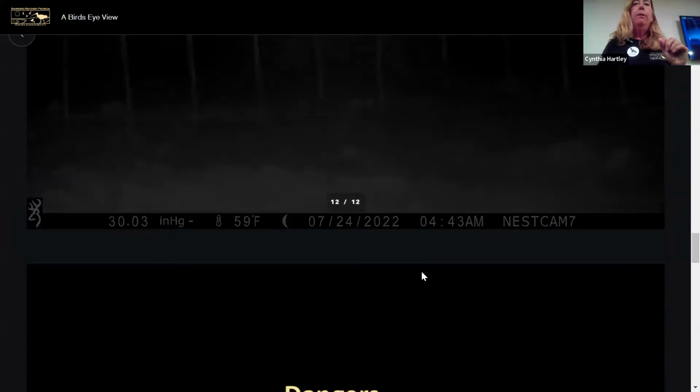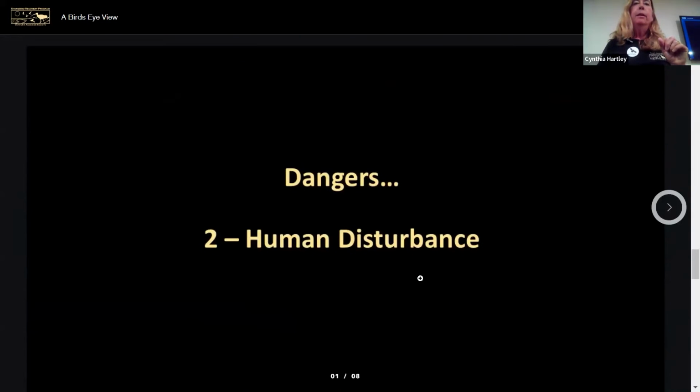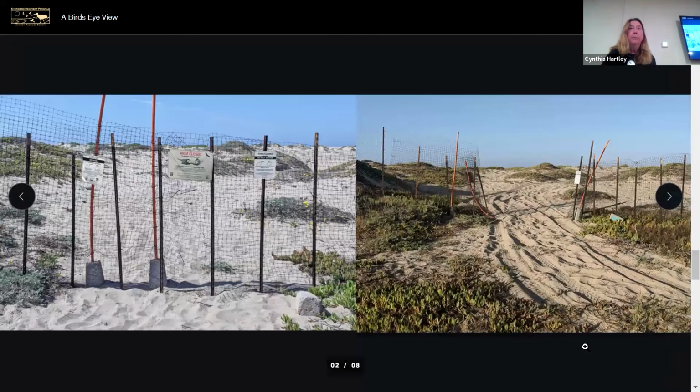Okay, so that's it for predators. This next part is sensitive and upsetting, but it is part of what we deal with out there. This is a side-by-side picture of an area in the back of the North Habitat, between Port Hueneme and the power plant. It backs the Nature Conservancy property. And there's this area where bikes, motorcycles and vehicles like to come through.